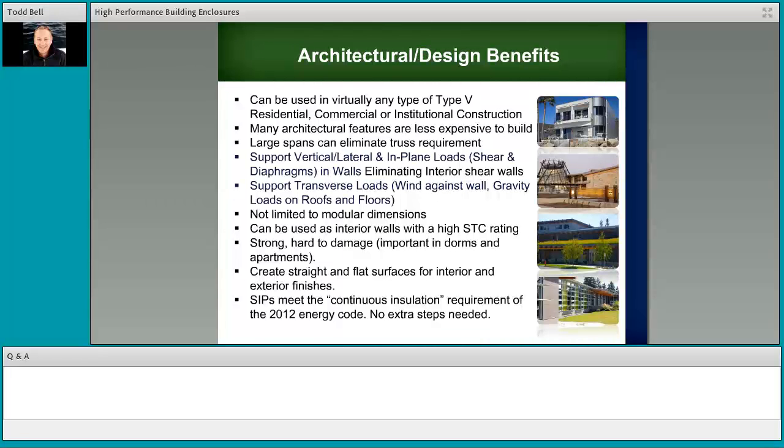Can be used in interior walls. We do have STC ratings up to and over 50, which can help out with things like common walls, walls in between units in an apartment building, where you're trying to achieve your high STC value as well as get your 1-hour fire rated assembly.